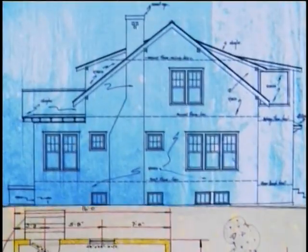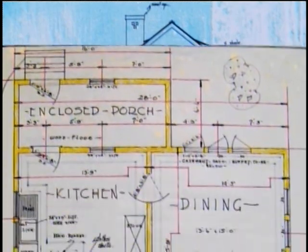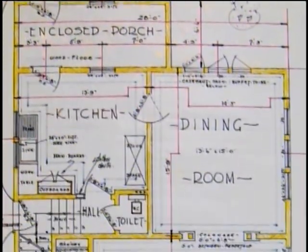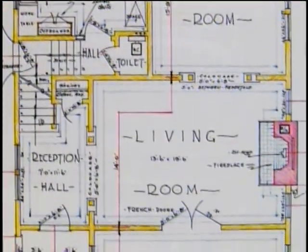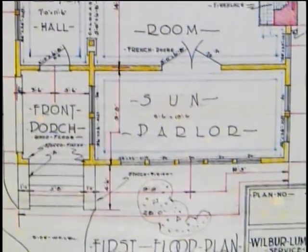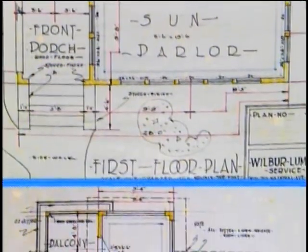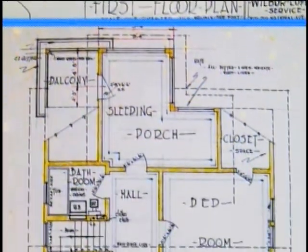You could do like a mail order catalog, Sears, Roebuck, and others around the nation. If you were to go through Wilbur, you'd go to the store and hire a builder, and they would find the supplies necessary for your home. But it was like a kit of parts, essentially. In many ways, a modern day Menards or Lowe's, just one-stop shopping.